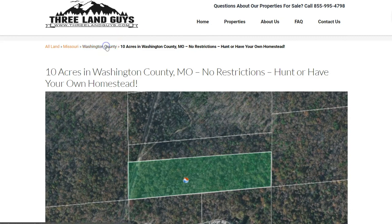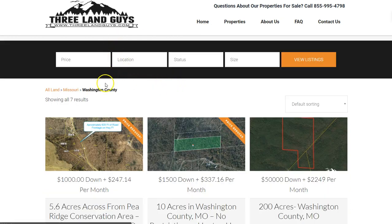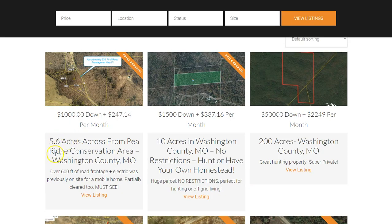If this one wouldn't work for you, we've got two others, so you can navigate back to look at Washington County. We've got a 5.6 acre. This parcel would be great, no restrictions. If you're looking to do a mobile home or a modular home or a single family home, this is a buildable lot. There's electric right there on Highway F. The guy to the north property has a well, so you might be able to do a shared well arrangement. So this property would be good if you're looking for something a little bit less rural. It's a little bit more expensive on a per acre basis, so that's completely up to you.